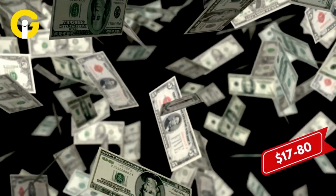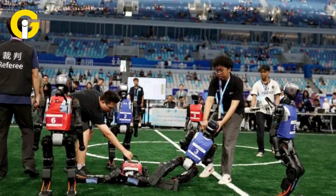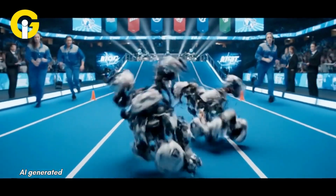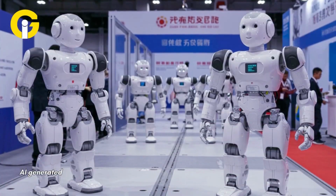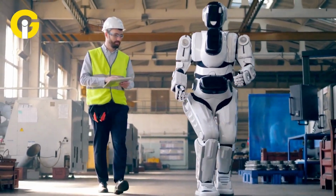People paid $17 to $80 to see humanoids crash into each other and topple over repeatedly during football matches, and then collapsing mid-sprint during running events. While some robots needed human assistance to even stand, many managed to right themselves independently, earning applause from audiences. This provides information on how the robots can work together in an assembly line, or they can be manufactured to do some factory work as well.